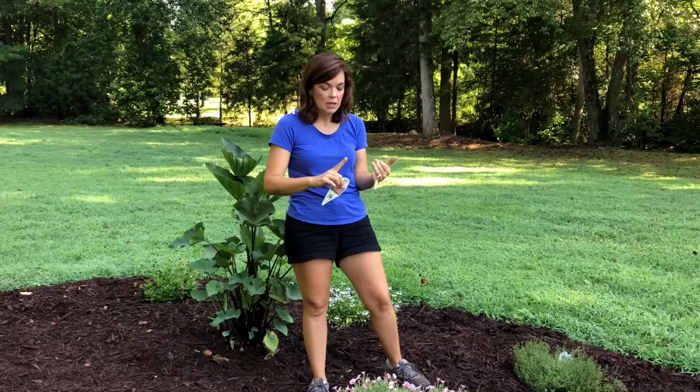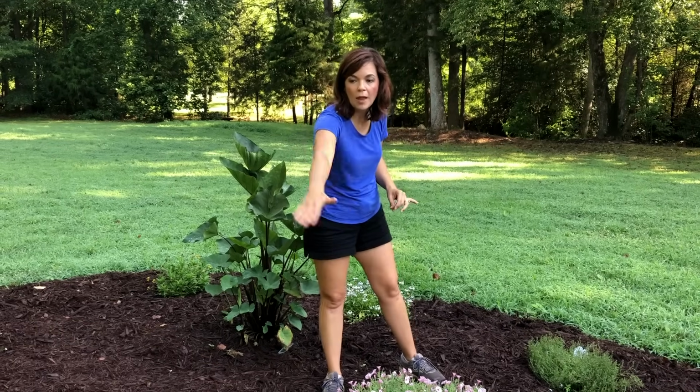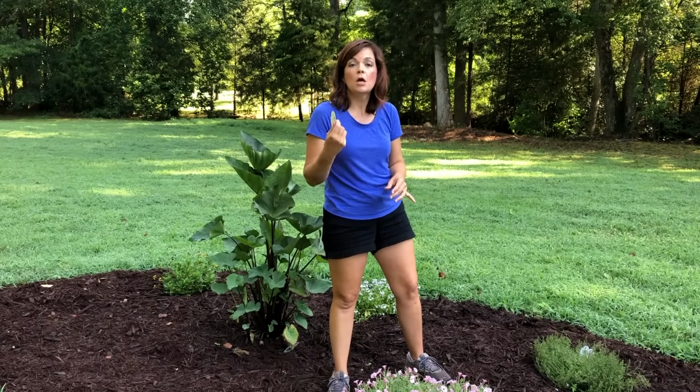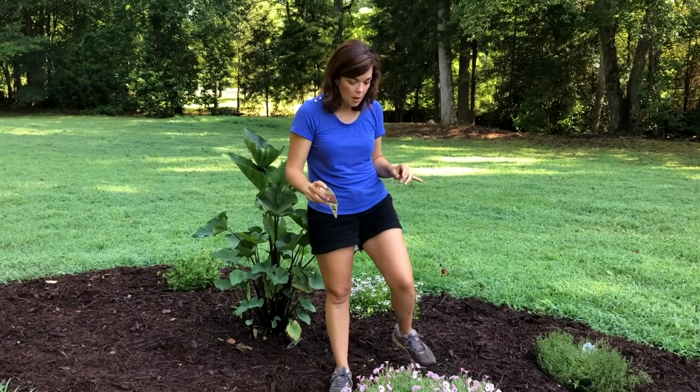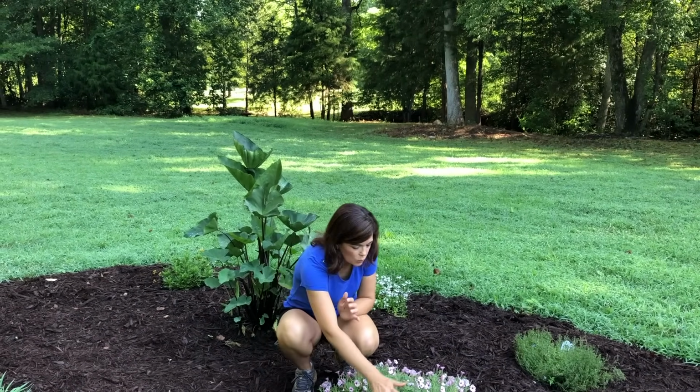So they do great in containers, the edge of your landscape where you don't want them to go out and just go forever. This whole mini series is great. Pink Star is not new, but they have improved it a little bit, tighter, with a little more bloom power on it. Again, we'll come back.